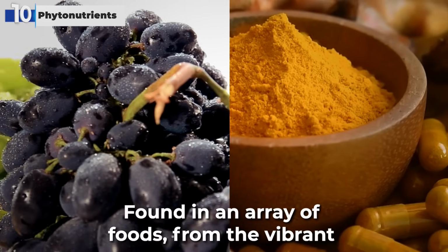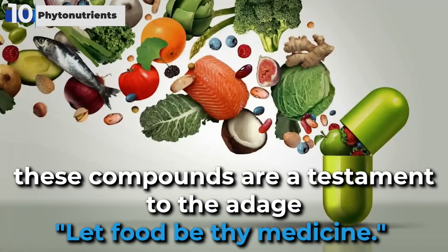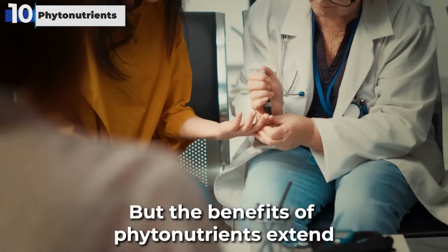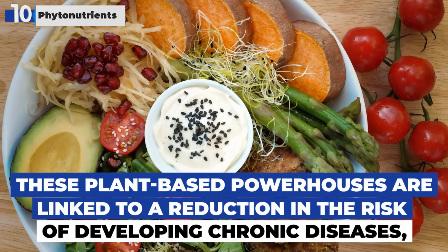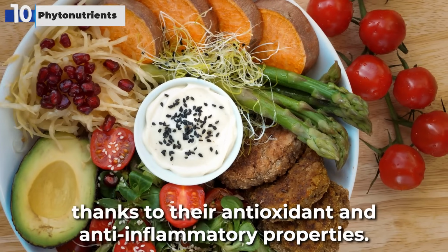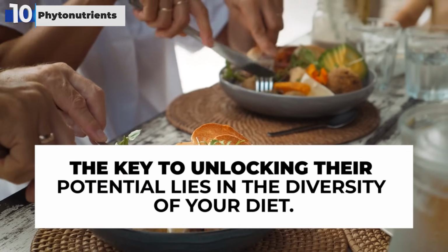Found in an array of foods, from the vibrant reds of grapes to the golden hues of turmeric, these compounds are a testament to the adage, "Let food be thy medicine." But the benefits of phytonutrients extend beyond just managing diabetes. These plant-based powerhouses are linked to a reduction in the risk of developing chronic diseases, thanks to their antioxidant and anti-inflammatory properties. The key to unlocking their potential lies in the diversity of your diet.